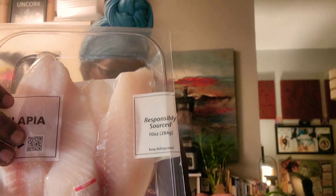Okay, let me look and see what else we have. Okay, so we did get some tilapia. And the tilapia was $6.99. Lord help us. Now we have some lemon. Okay, so this bag of lemon here was $3.99. My Lord.